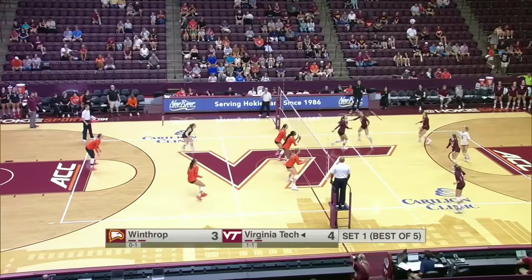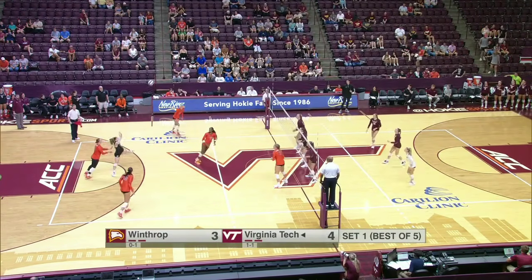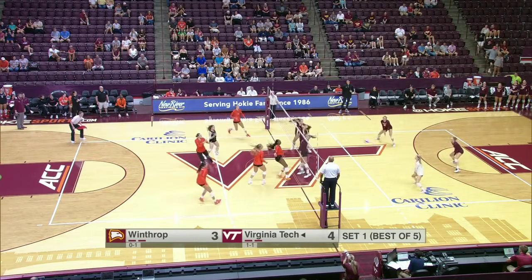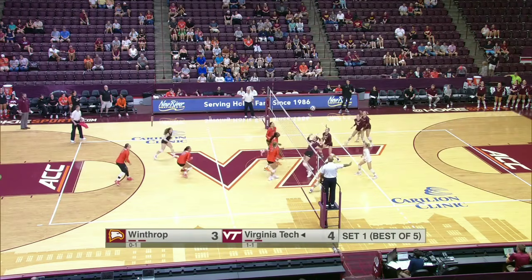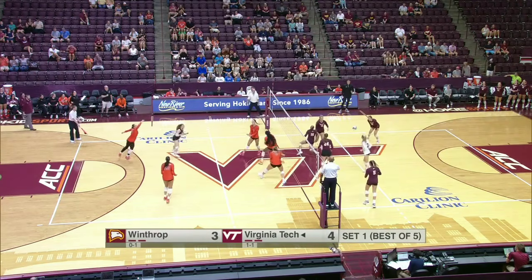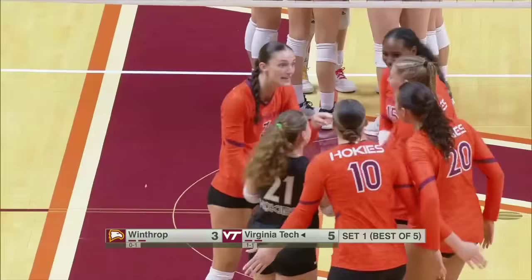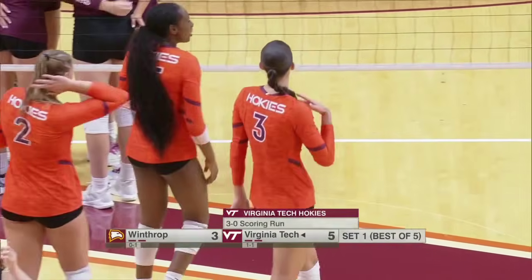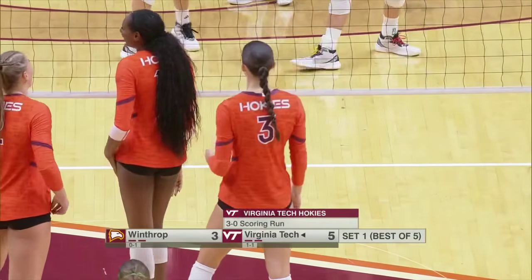Carrick serve. Murray, bad set, sent over from Jolly. In the middle, Robinson. Back-to-back blocks, and Haley Pierce turns away the Eagles. Haley Pierce using all 6-3 there, and Virginia Tech's on a 3-0 scoring run.